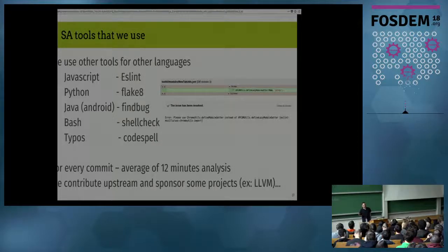As I said before, we have a lot of languages in our product. So we now have some linters or static analyzers, depending on the way you want to call them, for JavaScript, for Python, for Java, for Bash, and for typos. And what we did is that we introduced them as part of the review process at Mozilla. Here it's a custom checker from ESLint that recommends you to use another class or object instead of the other one. And we do that for every commit. For every commit, we do C++, JavaScript, Python, not yet Java, but Bash and typos. It takes about 12 minutes to run everything, and we do that for every commit.